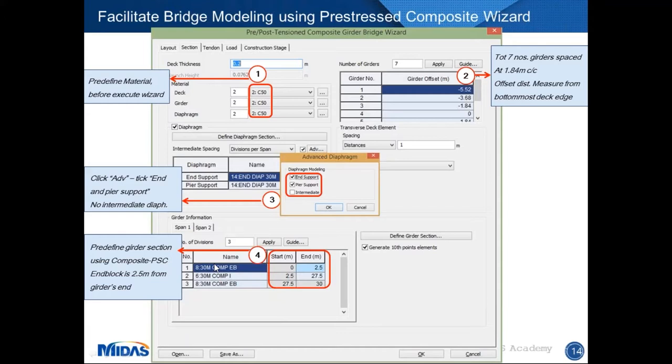Now, in post-tension girders, we usually have two different sections along the girder length. One is the typical I section, and the other one will be the end block section, at both ends of the girders. So we need to define correctly in MIDAS as well. So the first 2.5 meters on one side and the other side, 2.5 meters, will be assigned to the composite end block sections, which were also predefined in the first place. And we leave the middle section to be composite I sections. So after we are done with the sections, we move on to tendons.